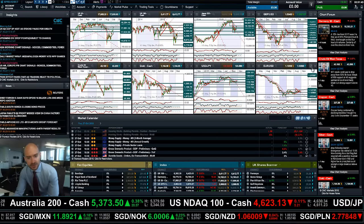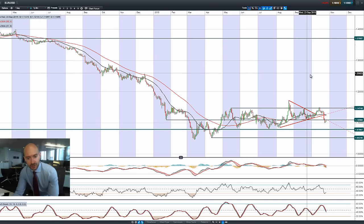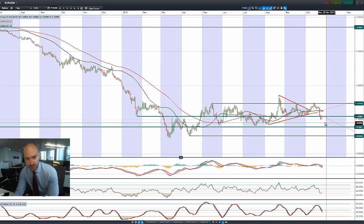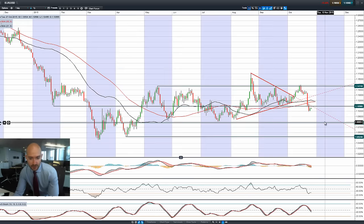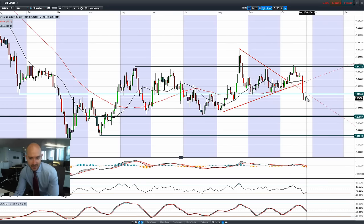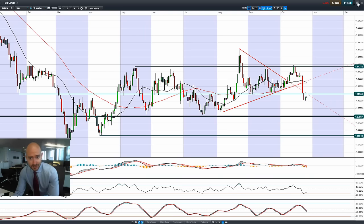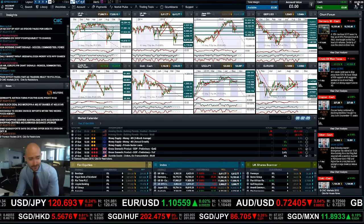Finishing up with GBP, USD, and Euro dollar. Euro dollar is not getting much love either. Another negative day on Monday. We're having a bit of a retracement back up to 1.11, which isn't really happening with that much conviction. MACD's crossing the zero line. Other technicals show room for further downside. The question for traders, is this going to be a retracement or are we going to be able to break back through 1.11? And that's up to the traders at home to make that decision.